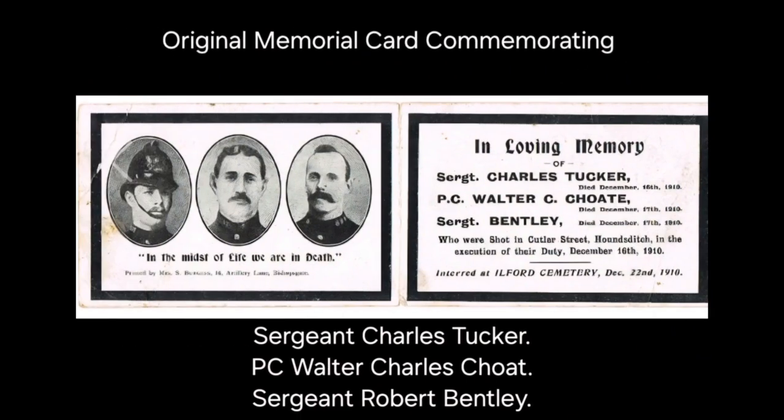And this is an original memorial card from the time commemorating each of our men. This is what the undertakers provided. And you can see their pictures there. Sergeant Charles Tucker, PC Walter Charles Choate and Sergeant Robert Bentley.